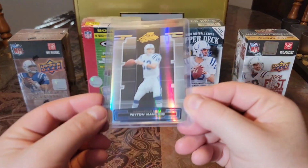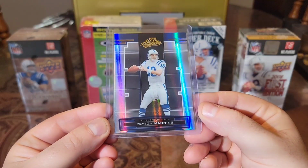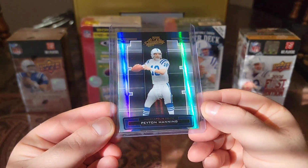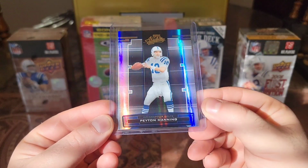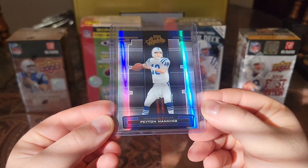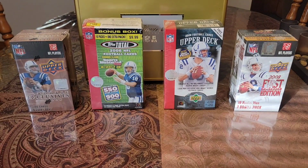So we'll start off with a 2005 Playoff Absolute Memorabilia. Got that beautiful shine. I also have a paper stock variation to match with it. But man, just look at the light show. Got all the laser beams. Pew, pew, pew. Man, what a beaut. Freaking love that. Then we'll get into the 2008s.